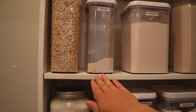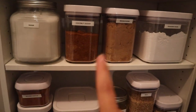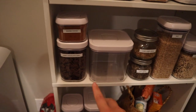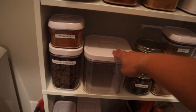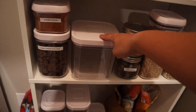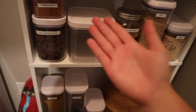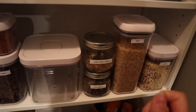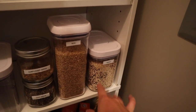So we've just got our oats, oat flour, all-purpose flour, white whole wheat flour, sugar, coconut sugar, brown sugar, powdered sugar, so all of our sugars. And then down here, we've got some baking goods like baking cocoa, chocolate chips. And I went through not too long ago and looked at what we were actually using, and I was able to save us 2 containers that we can put something else in once we need it. Chia seeds, sunflower seeds. I love putting sunflower seeds in my salad, and chia seeds as well. And then again, some grains. We've got some rice and quinoa.